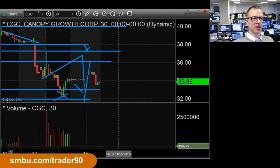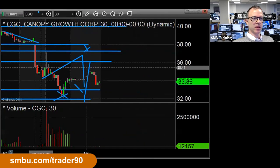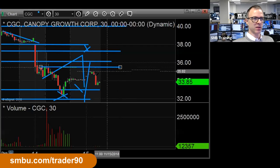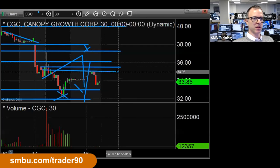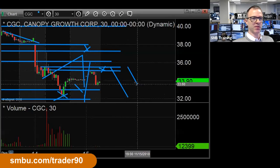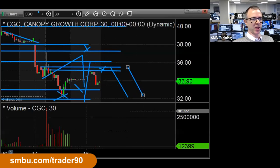For today, this area here, shorting it into here. I'm just watching this band to see how it behaves. This is how I'm looking at it.